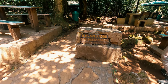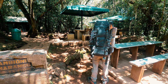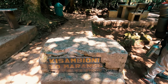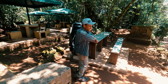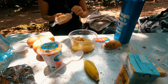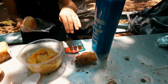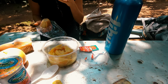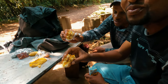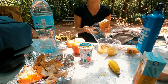So we reached Kisambioni, our spot for having our lunch picnic, 1 hour and a half away from where we started. So for first lunch, we have some vegetarian options, some potatoes, and a little vegetable wrap. And for us, the meat eaters, we got some meat sandwiches and some chicken. Yeah, it's good. Good stuff. Good food.